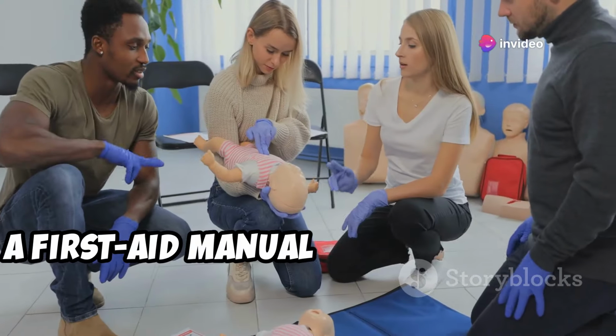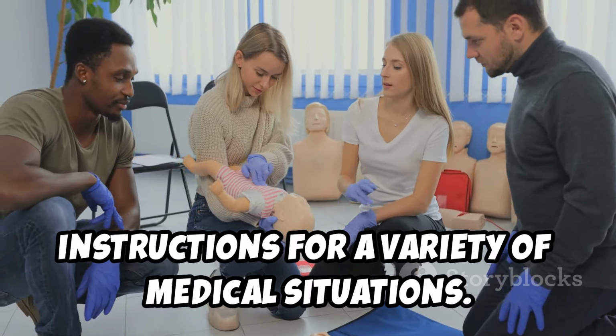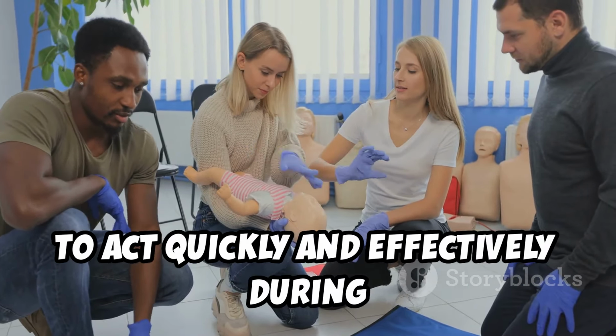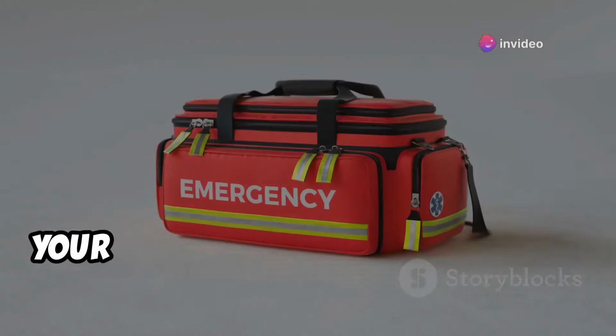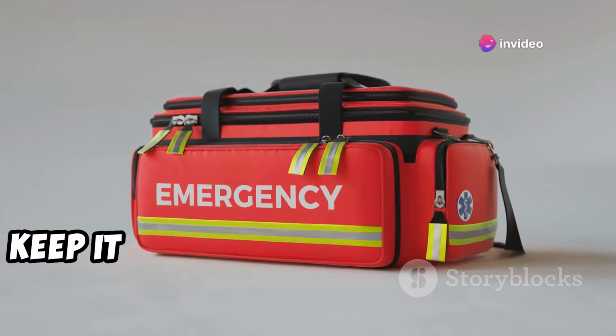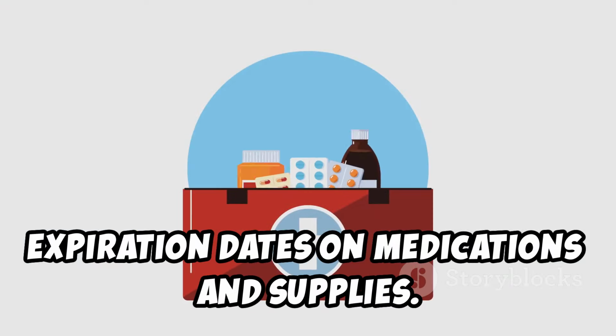A first aid manual provides step-by-step instructions for a variety of medical situations. CPR training equips you with the skills to act quickly and effectively during cardiac emergencies. Your medical kit is an insurance policy against the unexpected. Keep it well stocked and regularly check expiration dates on medications and supplies.